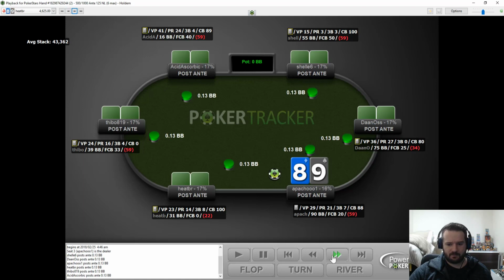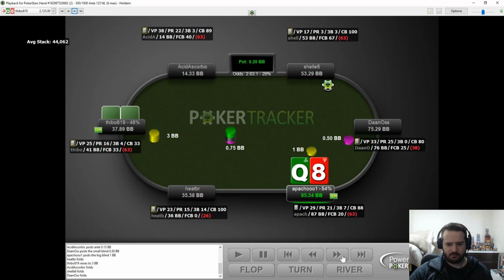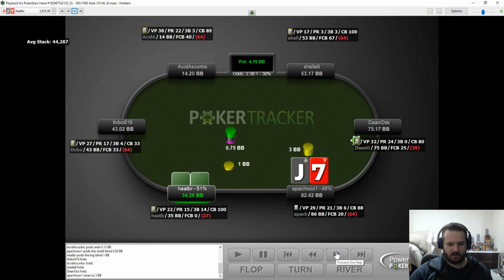Okay. We're opening 3x here. I don't think we need to go this large with these stack sizes left behind. We get jammed on. That's probably the reason we're 3x open, out of position. Seems okay. He jams again. Okay, so we're going to be tightening up versus this guy a little bit. If he's just going to be jamming a bunch, we want to be limping a lot and going for limp raises, and then raising with a more polarized range where we have some very easy folds, and then obviously can call the jam.